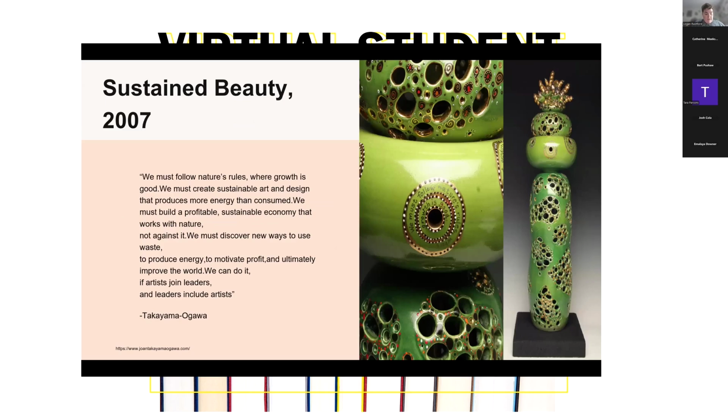In her work, Sustained Beauty, she creates a green, very alien and organic vessel. It stands at a little over 4 feet tall and has a bunch of tiny holes placed into it. It also has shell-like shapes at the top, relating back to her inspiration of coral reefs. I feel this refers to how much we don't know about our planet, especially our oceans.